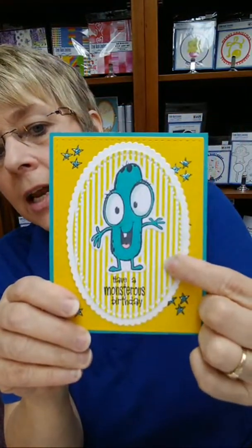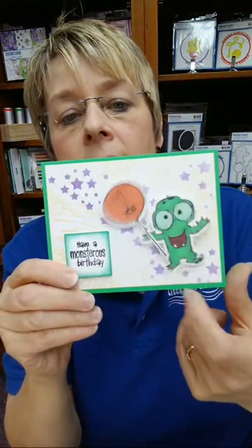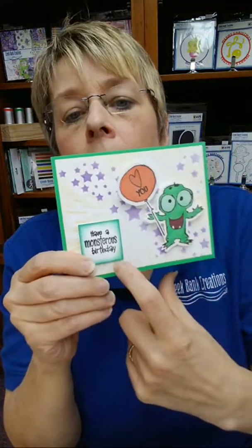Here's Mr. Guido on that angel side circle card base that we talked about the other day. Here he is with the balloon. And this one has the burst stencil in the background with the stars. Fun, fun, fun.